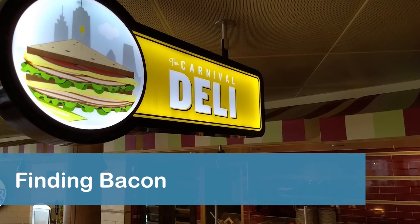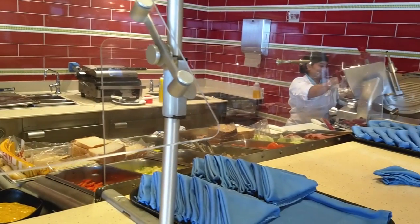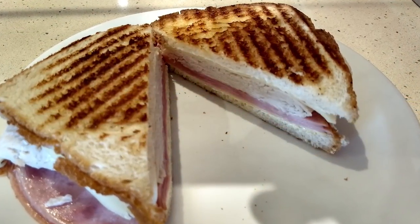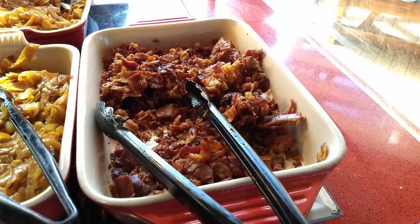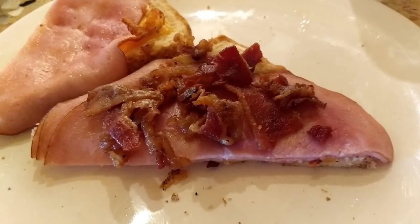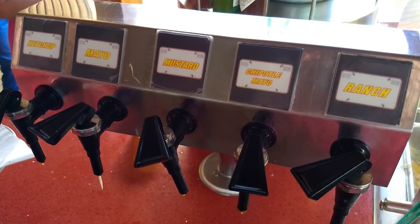The first food hack is all about finding bacon. The Carnival Deli at the Lido Marketplace has some really delicious food, but they probably won't have any bacon available. If you want bacon for your sandwich, you'll need to go to the condiments bar at Guy's Burger Joint, where you can load up as much bacon as you want. You'll also find Chipotle Mayo nearby, which you can use to spice up your sandwich a bit.